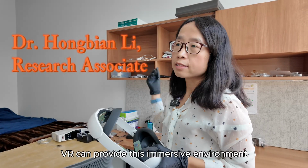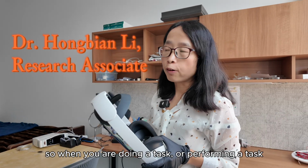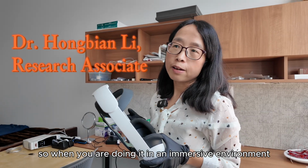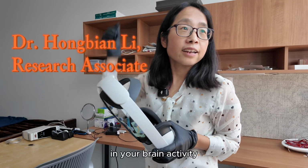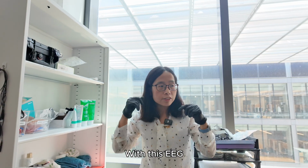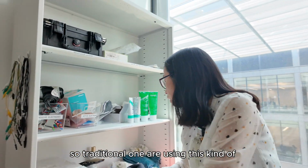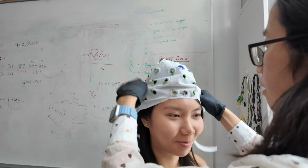VR can provide this immersive environment when you are doing a task or performing a task. So when you are doing it in an immersive environment, you will find you have a stronger response in your brain activity. With this EEG, the traditional one is using this kind of EEG cap. So you are familiar with this, right?